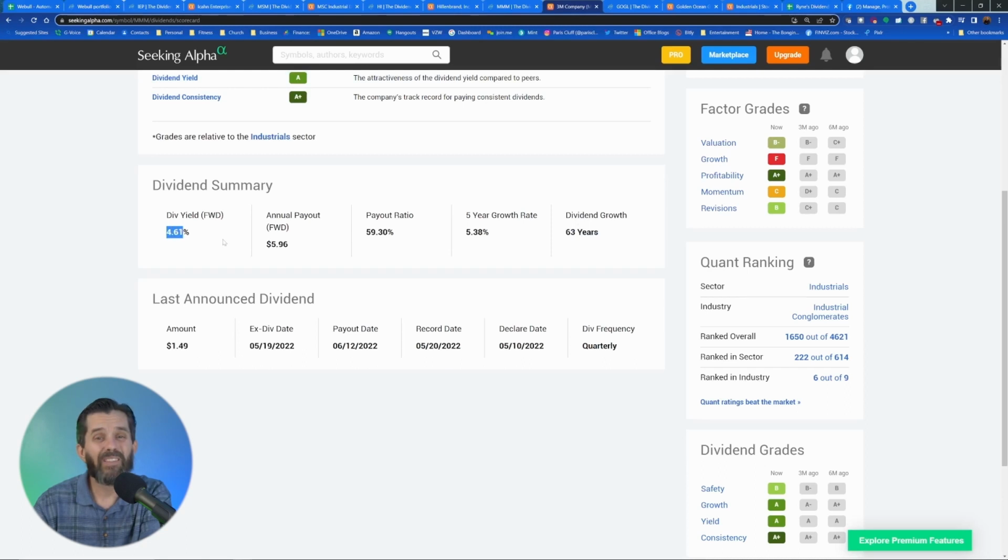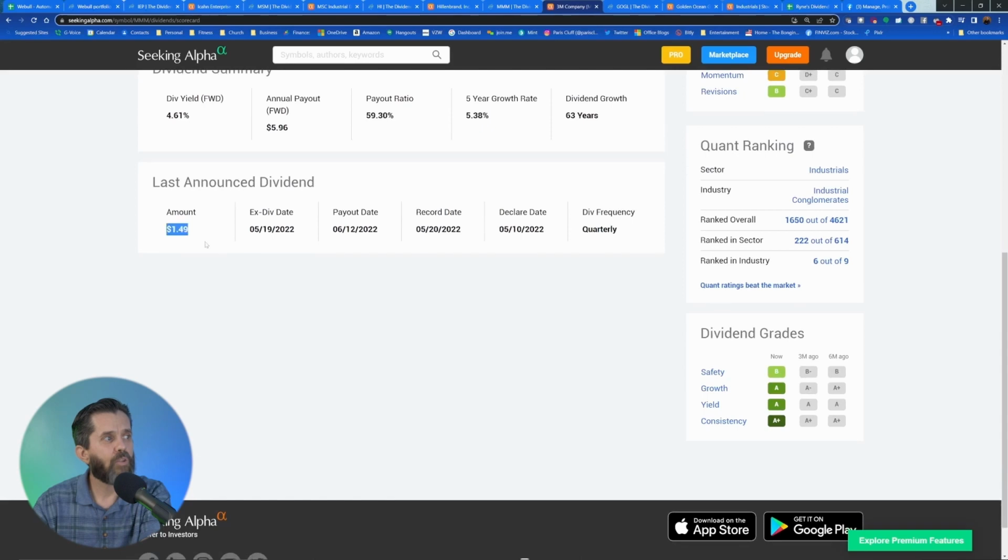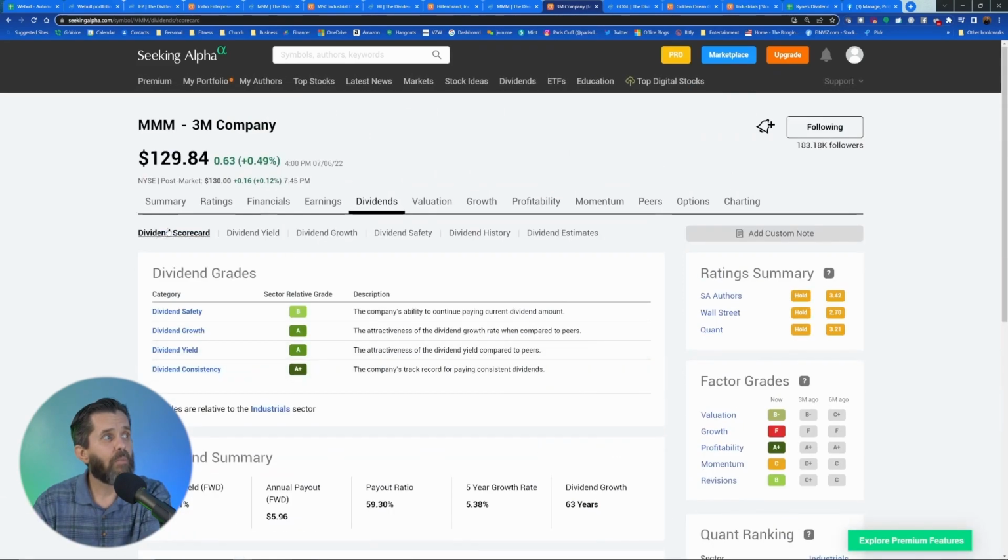Dividend yield 4.6%, payout ratio 59%, lots of room for growth there, really healthy. 5-year growth rate 6%, still very healthy, very nice 5-year growth rate as well. $1.49 a share is what they're paying right now. That's a 4.61% growth rate. 3M, look at the summary here.